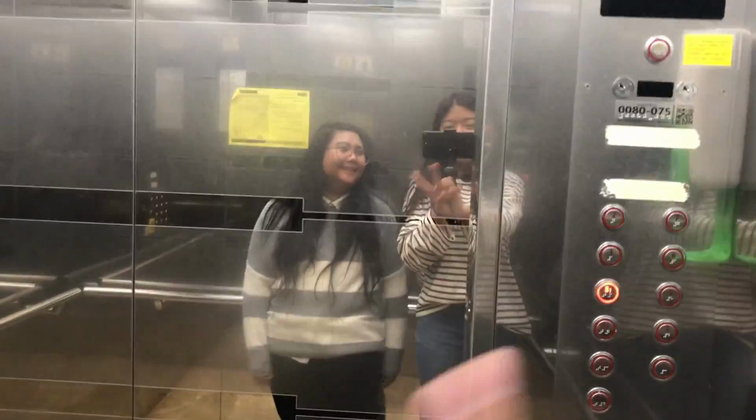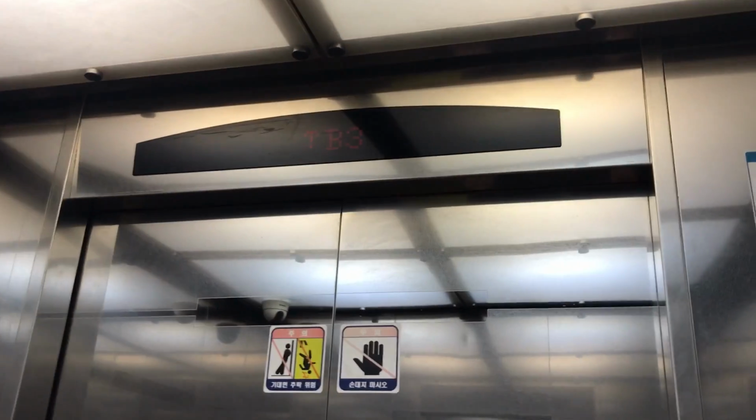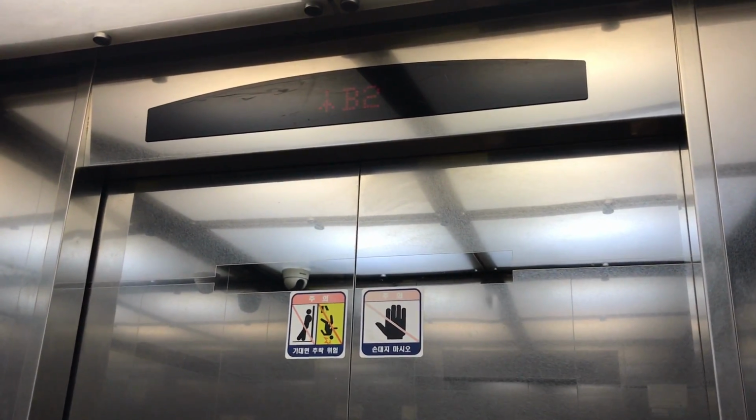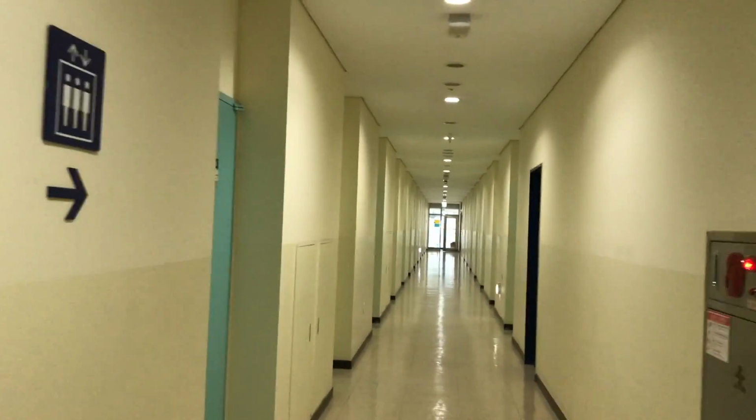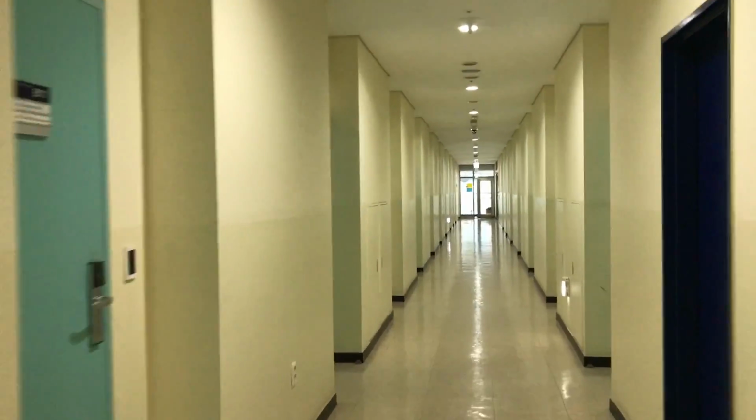There's two on one side, the ones that I came out at first, and then this one that I'm going to the first basement to. That's another set of emergency stairs in the first basement. This is where those other dorms start.